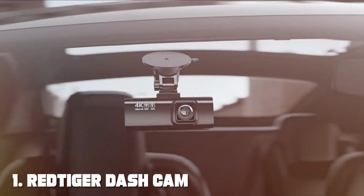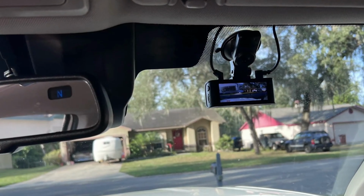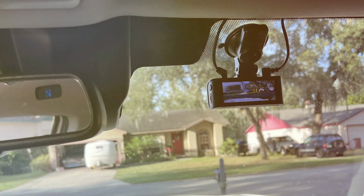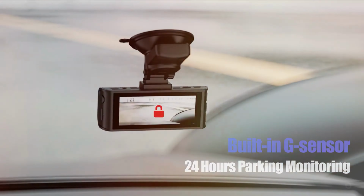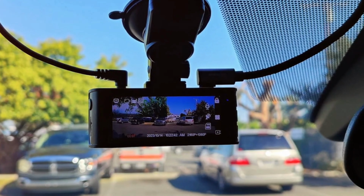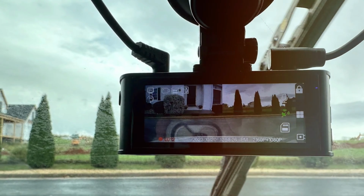At the first position of our list, we have REDTIGER Dash Cam Front Rear F7N Plus. The REDTIGER Dash Cam Front Rear F7N Plus is a standout in the world of dash cameras. This sleek and powerful device offers a combination of features that make it a top choice for any driver concerned with safety and security. With front and rear cameras, the F7N Plus provides a comprehensive view of the road. The front camera captures crisp 4K video, while the rear camera ensures you don't miss any action behind you. The clarity and detail in both day and night conditions are impressive, offering peace of mind during every drive.